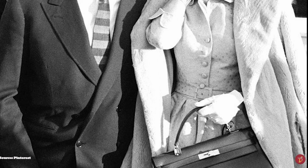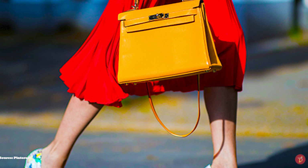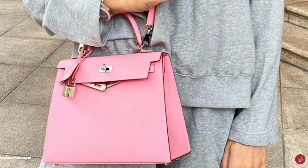The Retourne style has a softer, slouchier structure as the bag is sewn and then turned inside out, hiding the exterior side stitching and completed with a piped trim. The Retourne is typically produced in more supple and softer leathers like the Togo and Clemence leather. The Kelly Cellier is also slightly more costly than the Retourne of the same size due to the bag shape.